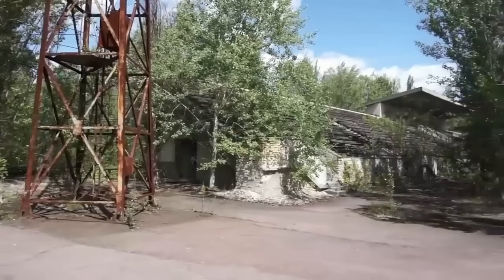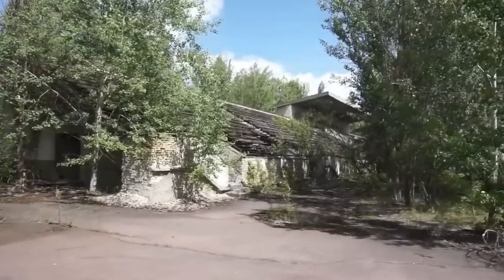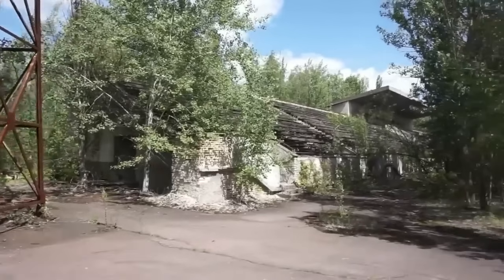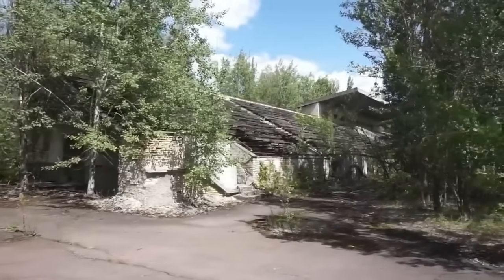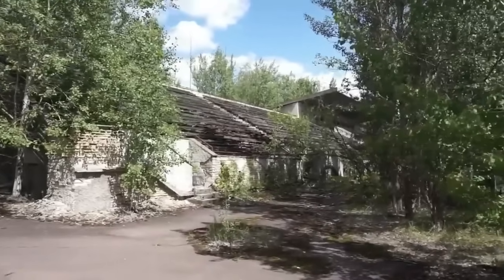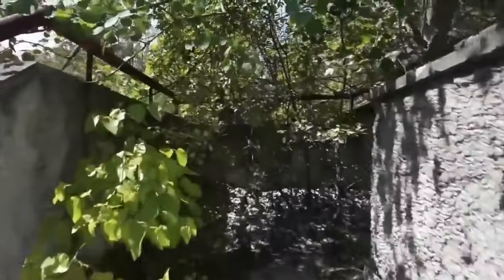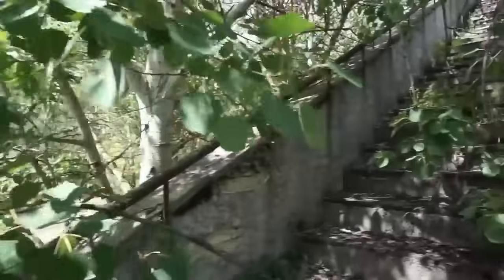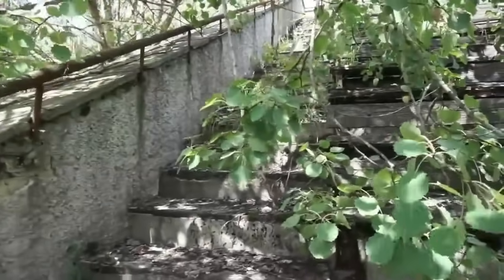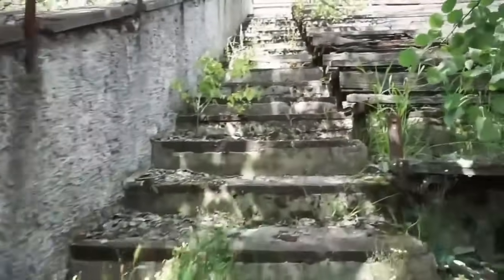So this stadium that we're in, the sports stadium, was never opened. The official opening date for this stadium was May the 9th, and obviously the disaster happened before and it was never opened. I'm going to go into the grandstand now and show you what view the visitors and the audience would have had. And go all the way to the top.